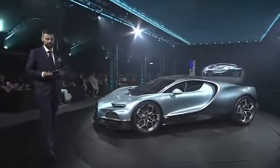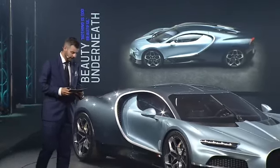What a beautiful job Frank and his team has done. But we will now talk more about the underpinnings that made it possible. The technical details of the car that were developed by Emilio Scervo, our CTO, and his team of over 300 engineers who have worked on this project.